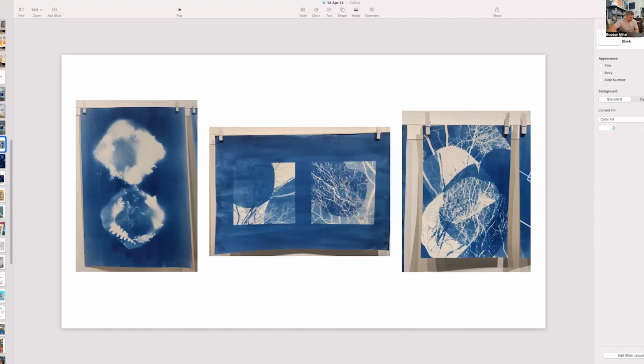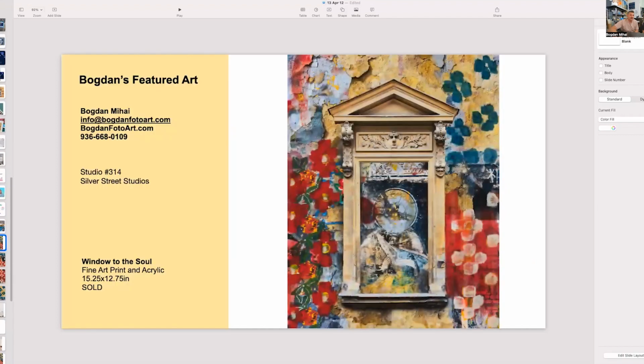Are we on time? Time is 10:24, so I think it's time to talk about the second piece, which is Window to the Soul, that has just sold to my collector and friend Josh. So again, windows, decay, and in this case, I wanted to create something different that has some Romanian motifs in it.